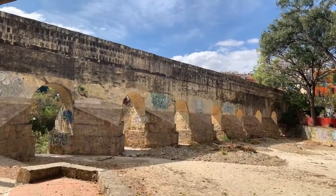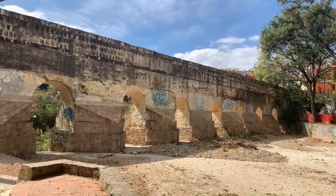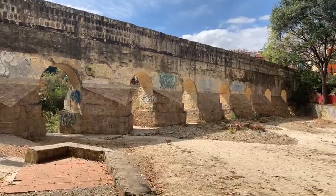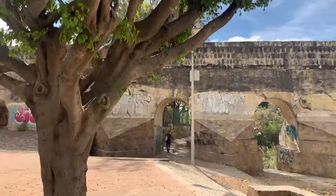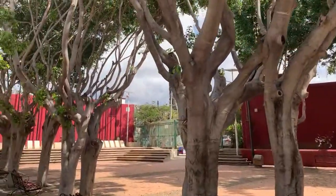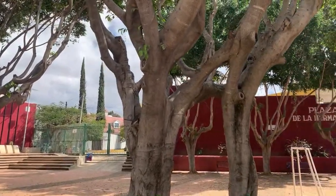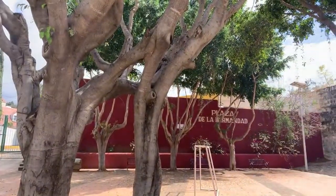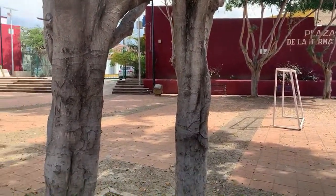We are live from Xochimilco, which is one of the oldest neighborhoods here in Oaxaca. This is the aqueduct which basically used to bring water from over there, from the hills, into the city of Oaxaca. And now today, they made this a tourist attraction, and there's a little playground here.